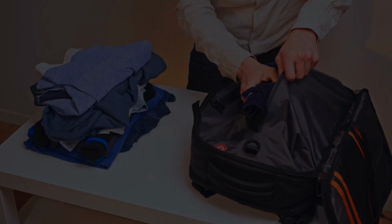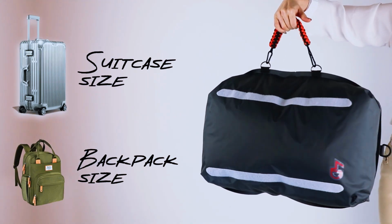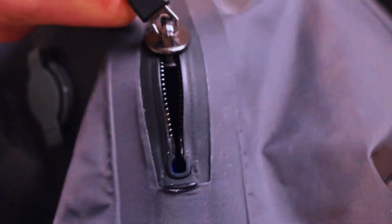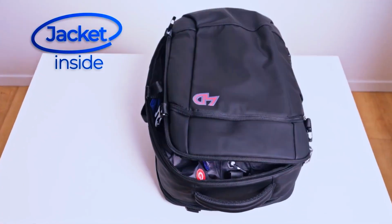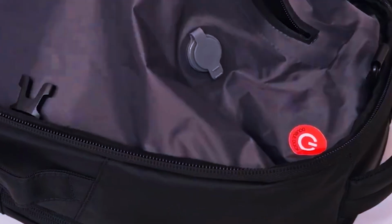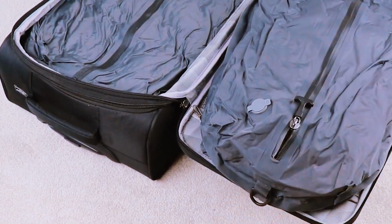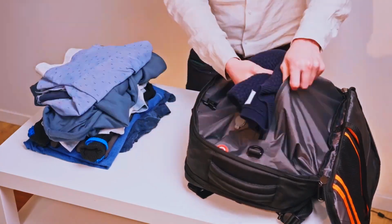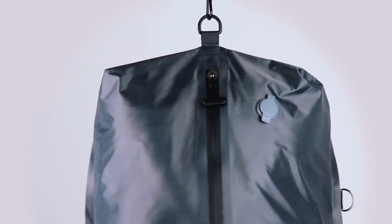Seeking a backpack that combines unmatched versatility and style to meet your diverse needs? Your quest ends with the GEARLAND 4D Pack, a groundbreaking solution catering to travelers, adventurers, and professionals alike. This backpack goes beyond the ordinary, providing 3 times the capacity of regular backpacks and suitcases through its ingenious top-zipper airtight pouches. Crafted from TPU laminated 600D Oxford fabric and recycled materials, it marries durability with eco-consciousness. The GEARLAND 4D Pack takes the stress out of packing with its paracord straps, Velcro strips, and D-rings, ensuring organization and convenience like never before.